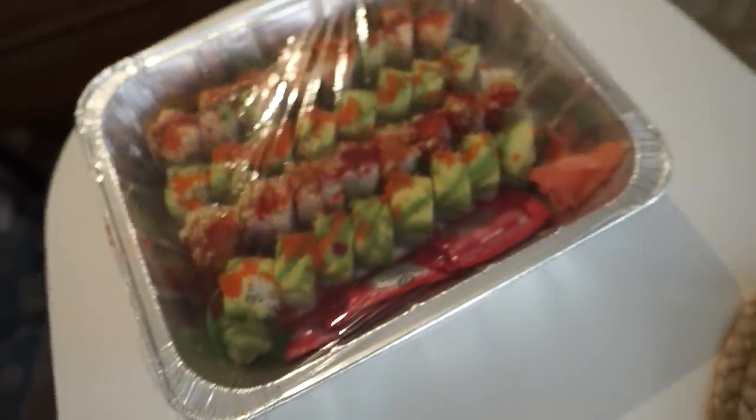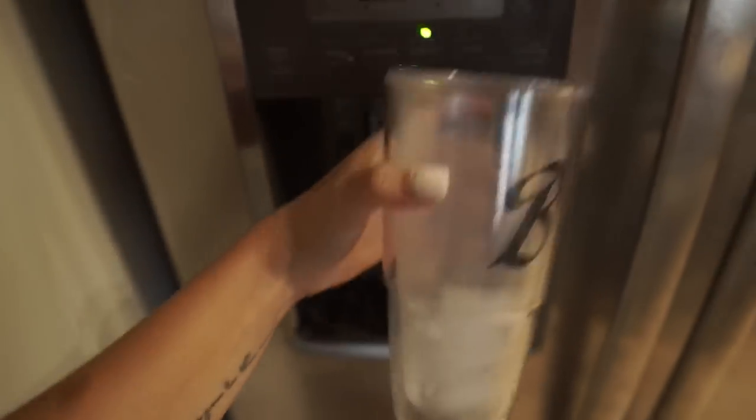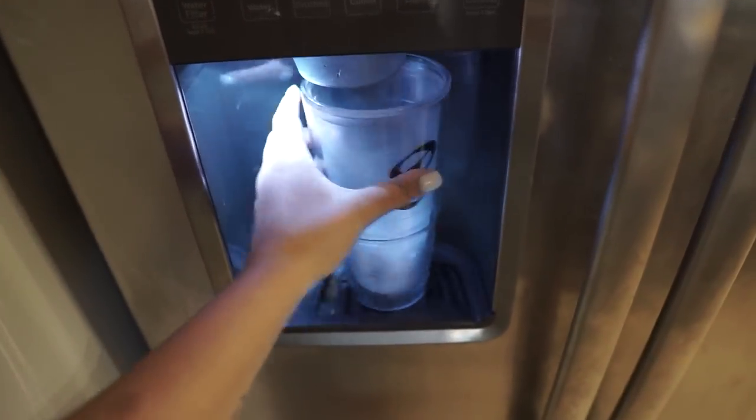Just a pony. Back with the sushi. There's another roll in here. I'm going to fill up my water. There's my dead hair dryer. I'm going to try and find this cup online for you guys. I seriously got it when I was like 13, but we'll see.